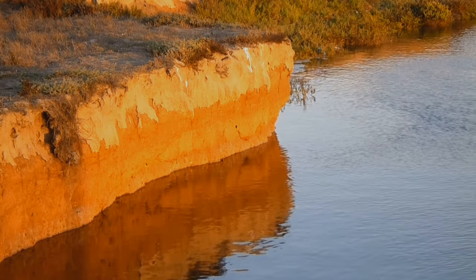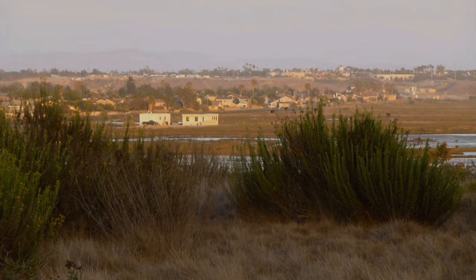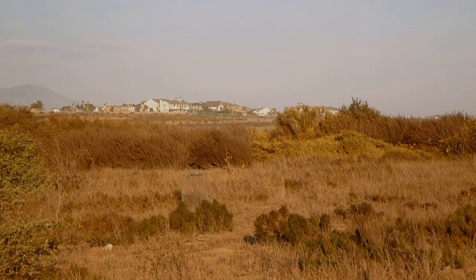I'm so lucky to live so close to it, to be able to just walk here and de-stress, so I really appreciate it. Even though, you know, we had to develop, nature provides us a lot of things. You know, the air we breathe, the land that we grow our fruit on, the water we drink. But we should not forget that nature supports us.